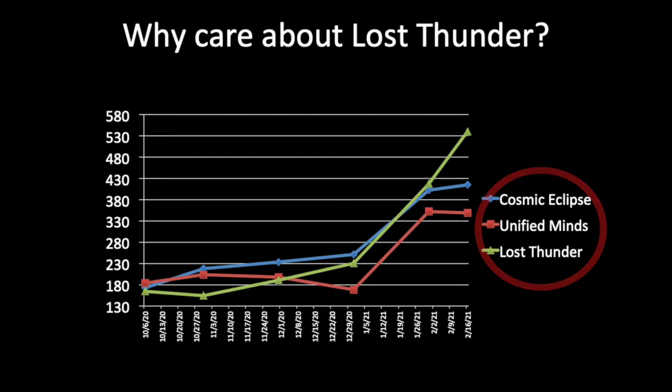Now, all those boxes were starting at already a pretty high price, 180 in October. Then by the end of December, Cosmic Eclipse and a few of the others had jumped to between 230 to 250. And now, in the middle of February, Lost Thunder is just absolutely on a tear. It's going at somewhere above 530 a box. I had personally been hoping for Cosmic Eclipse to go up a bit, because I bought a few of those, but it's also going up.